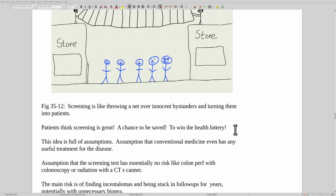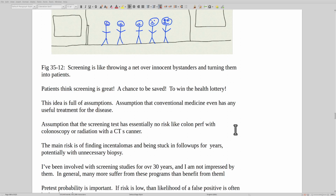Okay, every screening test has potential problems. Like colonoscopy, you run the risk of a perforation, you run the risk of post-biopsy bleeding, and the most common thing, too, is you cause anxiety because the patient's always worried. Most of the time the test is going to come out negative, the biopsy is going to be negative, but they worry about it for a while. And with some things, like let's say you have a little micronodule in the lung base, you're going to get followed up on that for years, at a minimum 2 years, sometimes 5 years.